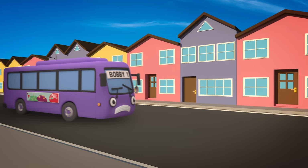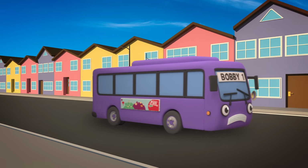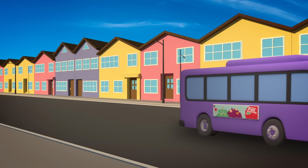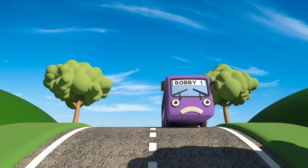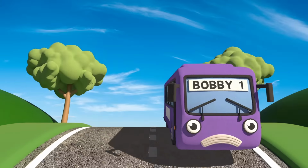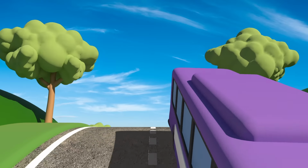Here comes Bobby the Bus. He spends his days picking people up and dropping people off all around town. He's a very helpful little bus, but his engine doesn't sound quite right.